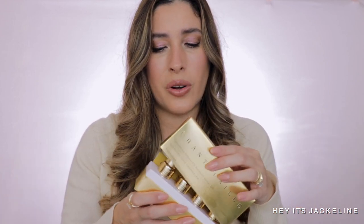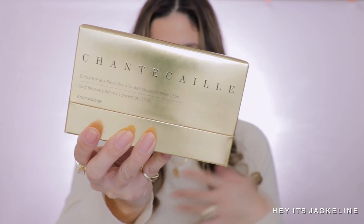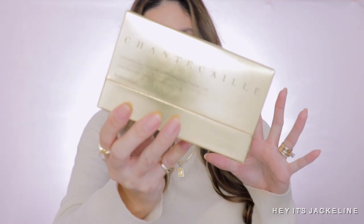So if your skin is going through, perhaps, some redness, some breakouts, or perhaps you have been on Retin-A or retinol and it's just a little bit like, oh my gosh, this is too much for me, and you want to reset your skin, this is a 1 month regimen. This is supercharged with gold heptapeptide enzymes, and you will see the difference. Your skin will look radiant, smooth, and more healthy in general.